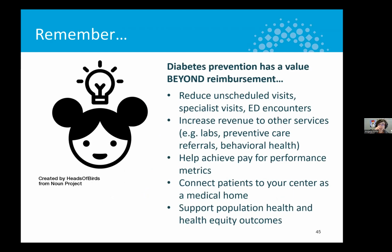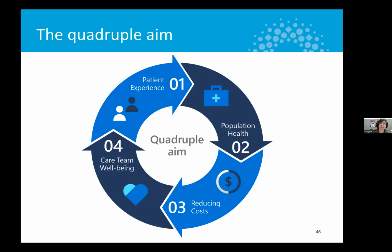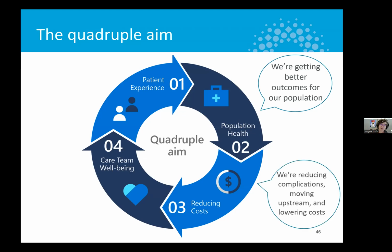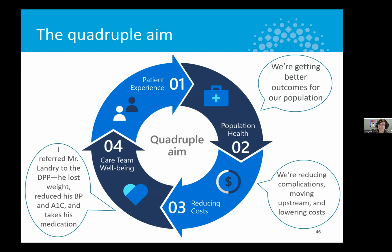As you know, we started off today talking about the quadruple aim and the quintuple aim. Diabetes prevention can be a really valuable part of the services that you provide. Not only does it increase revenue to some of your other services, it helps you meet these pay for performance metrics. It creates and reinforces your center as a medical home, supports population health and health equity outcomes. It also allows you to achieve this quadruple aim. By moving upstream, you're getting better outcomes for your population. You're reducing costs, eliminating some of those really expensive complications, and lowering the cost to provide that care within your community.